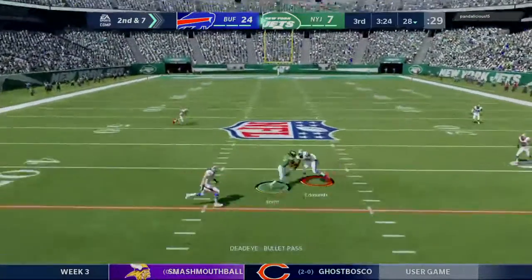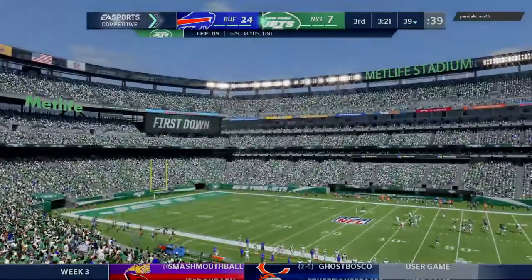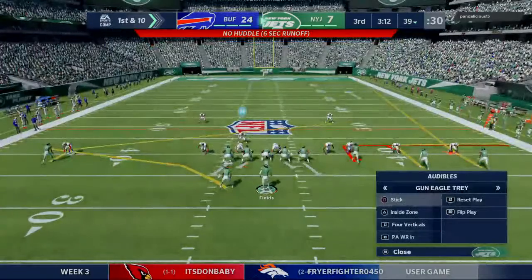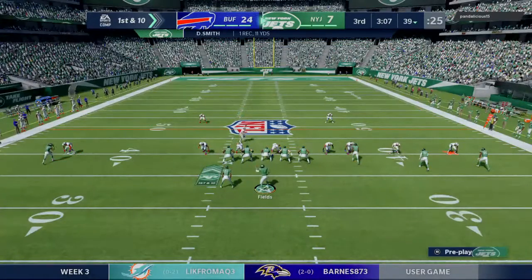And sometimes they throw in that big chunk play right away. Shocker. Try and get after them early and try and create a big play to give themselves some momentum. See what they have up their sleeve. 11 yards there, first down.